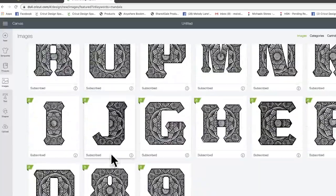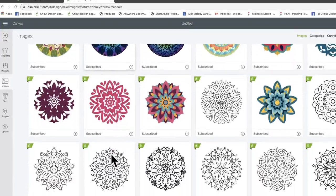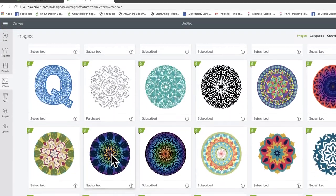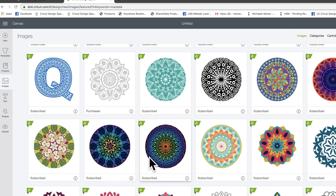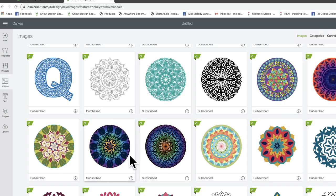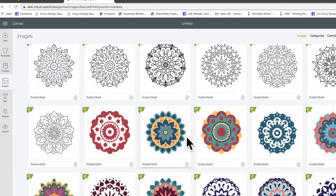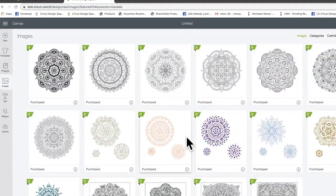Look at all these. These are so cool. These are all free if you have access. Ooh, this one's so pretty. Is that a print? Look at what cartridge? Colorful Circle printables. These are printables. That's a printable. I don't want a printable, not for what we're doing. There's so many. Okay, we're going to do that.